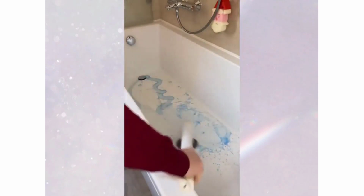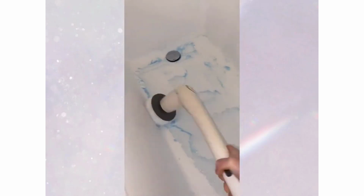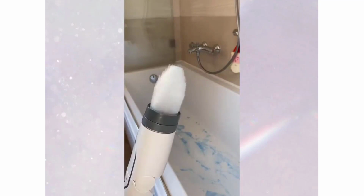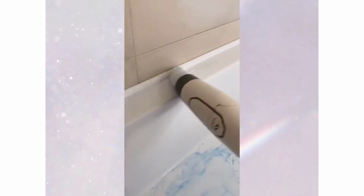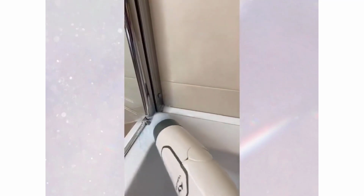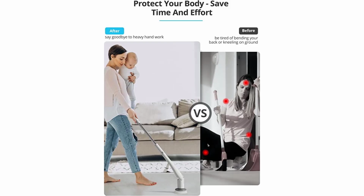4 extra attachment heads. With 4 extra different attachment heads, you can clean everything. The extra wide head is excellent for larger areas. The small flat brush is for smaller areas. The pointed brush is great for tile grout and cranny places. And the corner scrubber is for corners, tight areas, and grout lines. Overall, this scrubber can clean pretty much any area, inside or outside.